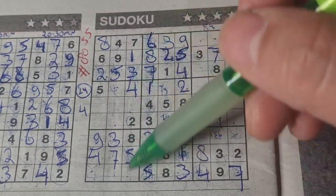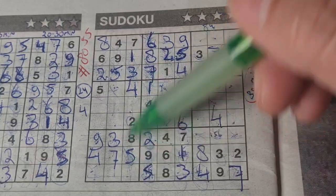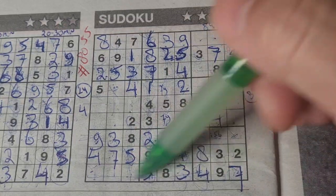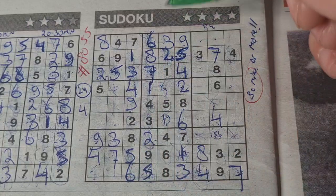Two numbers left in the third column for numbers. The 1, the 2, the 3, the 4, the 5, 6 is missing. The 7, 8, 9 is missing. 6 and the 9. We have a 9 in the last row. No 9 there. 9 should be here. 6 goes there.